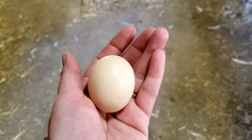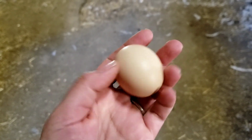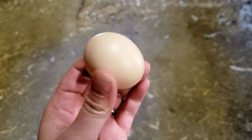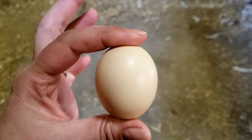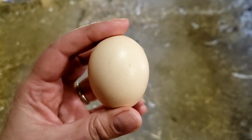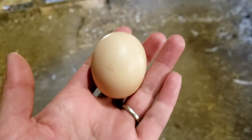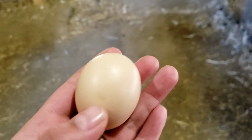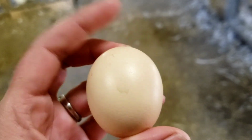So right here, this is a first egg from a 20-week-old pullet. She popped it out today with no issues, and she left it in the nest box for me. It's a little short, very wide, pretty squat, and it weighed 46 grams. For the first egg, that's actually pretty good. She got it a little bit dirty, but there was no blood smearing.